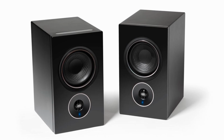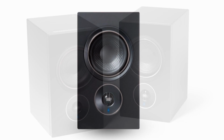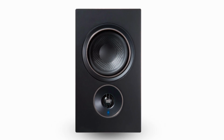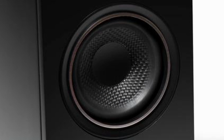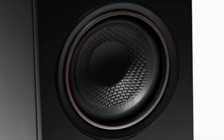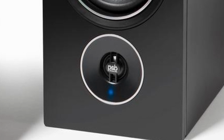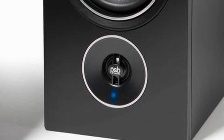That means that rather than a passive crossover, frequencies are divided with the DSP engine. Being fully active, each driver has a dedicated amplifier, 60 watts of Class D power for each woofer and 30 watts for each tweeter. The DSP functionality should ensure that you get more bass output and extension from what you would ordinarily expect from a 4-inch polypropylene mid-bass driver. The 0.75-inch aluminium dome tweeter sits in a waveguide to achieve better integration with the larger driver.